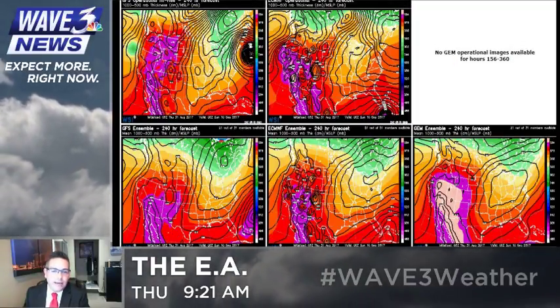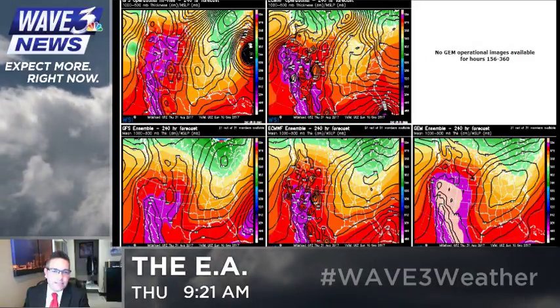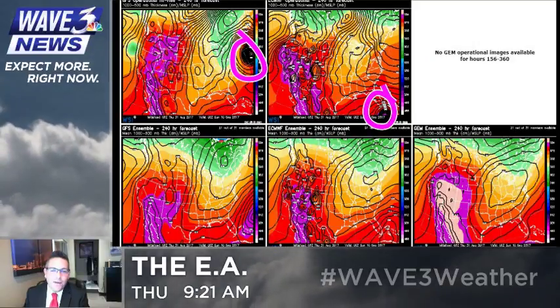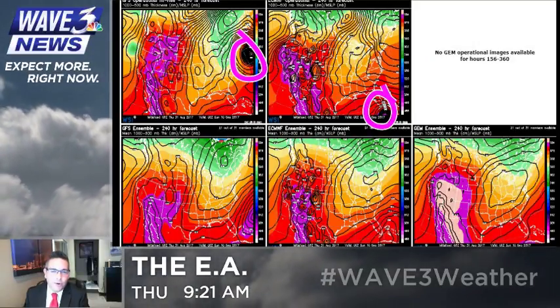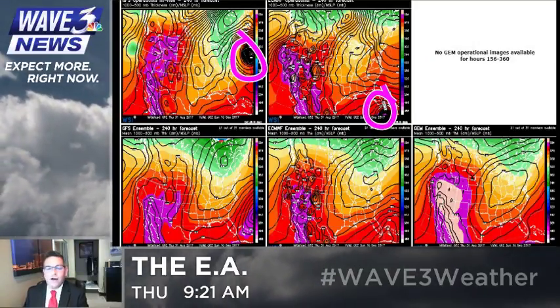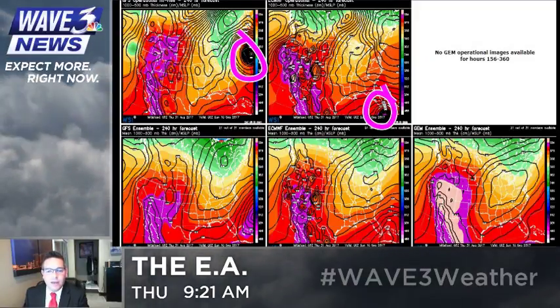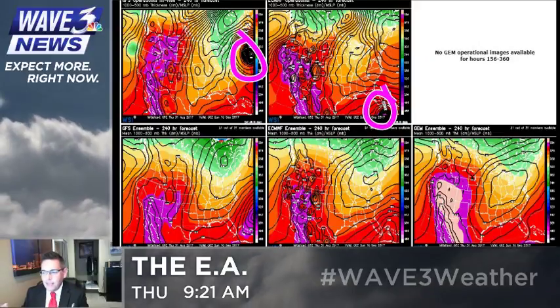Irma is located way out in the Atlantic, and the GFS operational takes it into the northeast part of the country, and the Euro takes it back into the Caribbean, into the Bahamas. So don't worry about Irma yet. A long way off. But what a mess of a forecast here, guys. The next 7 to 10 days, a lot to monitor, and timing is going to be the key factor in all this.